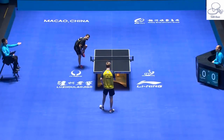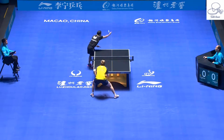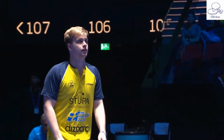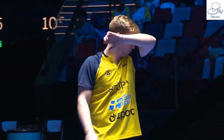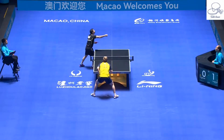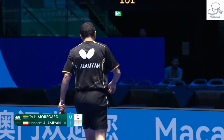Second game. Alamiyan to serve. Love 4. Back to the table here where Truls Moregard and Noshad Alamiyan will renew their battle. Keep in mind the fact that it was the Iranian who won the first game. But you can't write off Truls Moregard. We know of his exploits. We know what he's capable of. 1-0. Love 2.